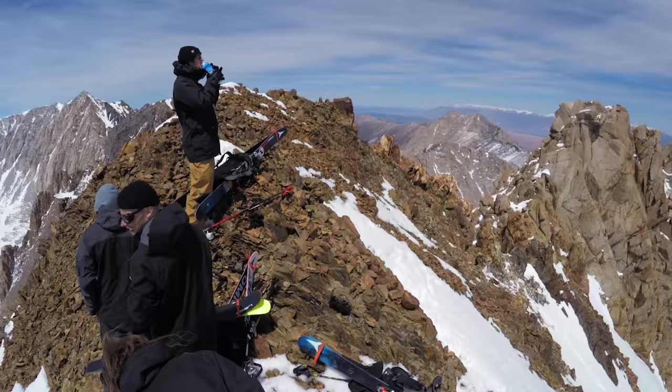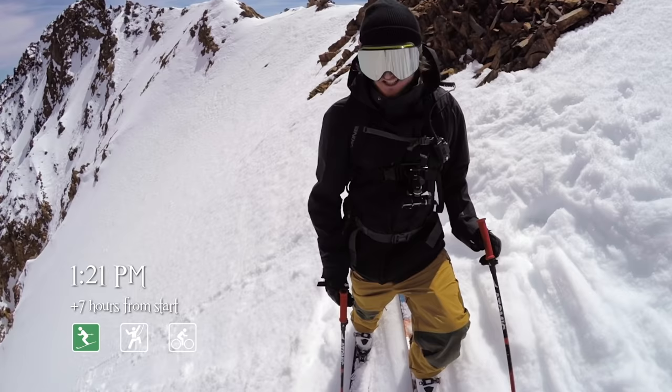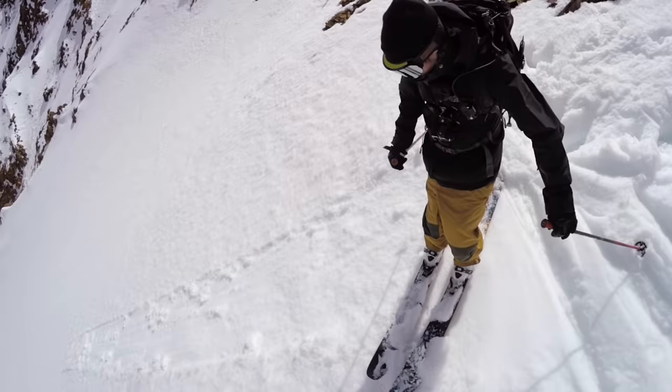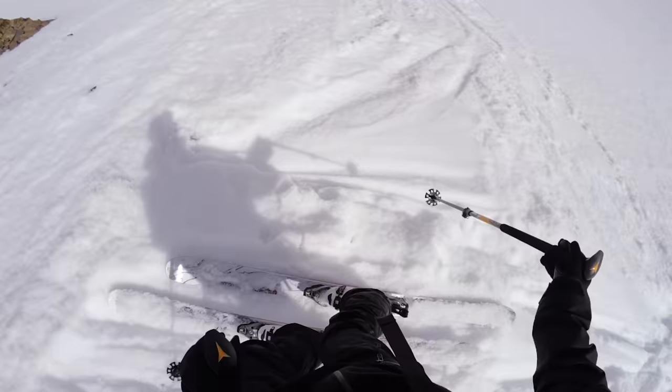He was very motivated. We made it to the top of Chilite Couloir. It took us much longer than we expected, but we're here, now we get to go skiing. Got some nice corn, off to the next adventure. Yeah! That snow looks beautiful, man. All right, boys.